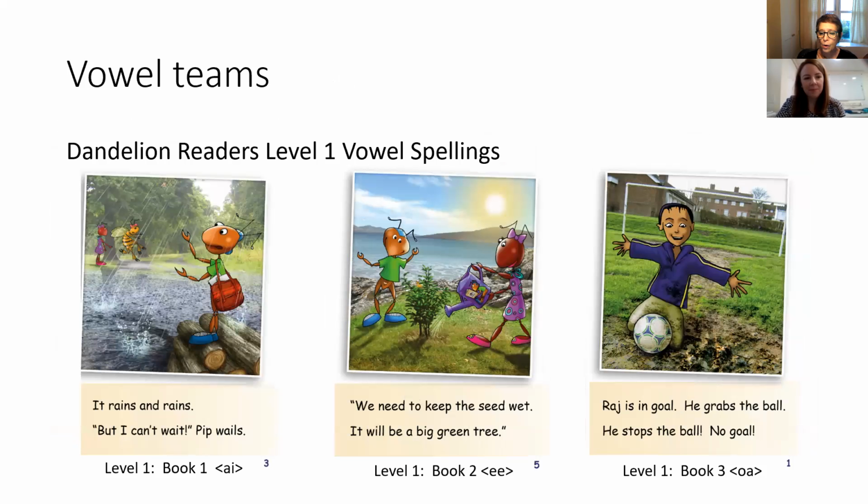Now, at the moment, we haven't got everything we need for the vowel teams, but we have our first series, and that's our Dandelion Readers Level 1 vowel spellings. And that introduces just one spelling, one vowel team per book. It hasn't got different ways to spell a sound, like I'll show you later on. At the moment, we've just got a series with one. So Level 1, book 1 will be the spelling AI, the vowel team AI, and you can see it in the words rains and whale and wait.